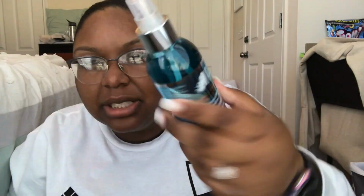Oh my gosh, y'all. What does it smell like? I would say it smells like fruit snacks. I'm looking for the top because the top isn't on here. I don't know if it's in the box or what. I'm going to look for that later.